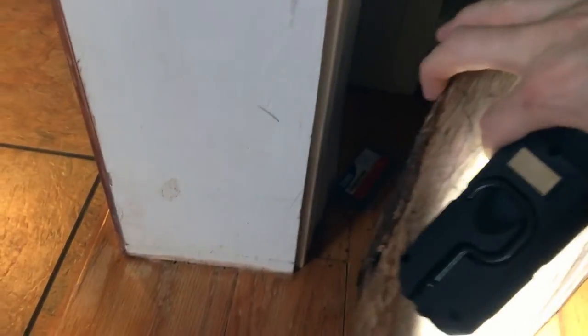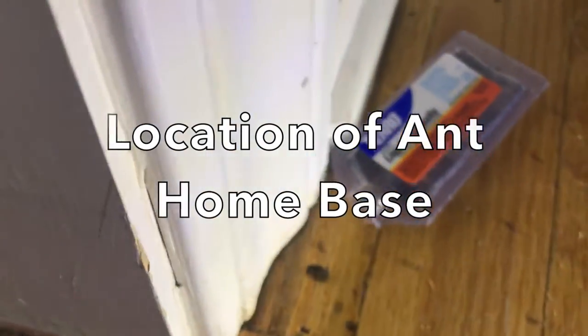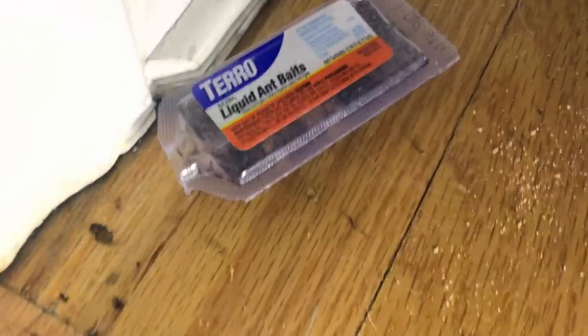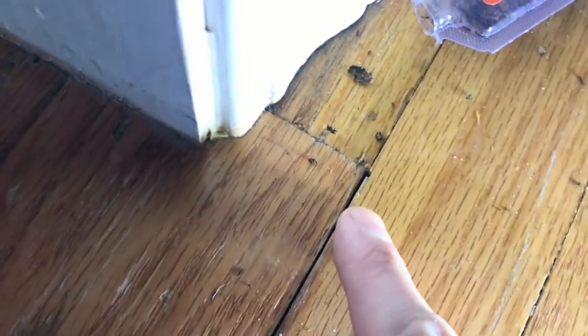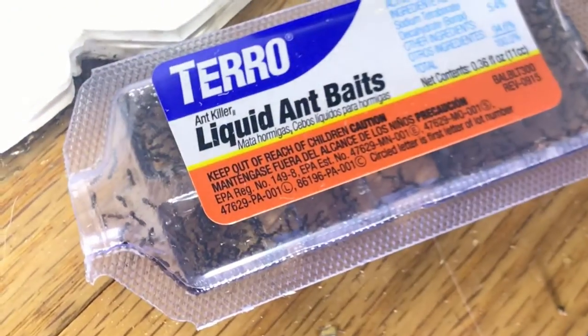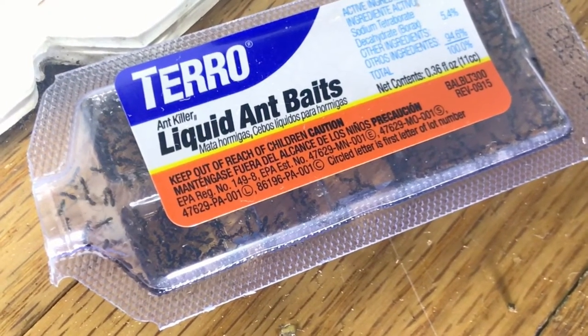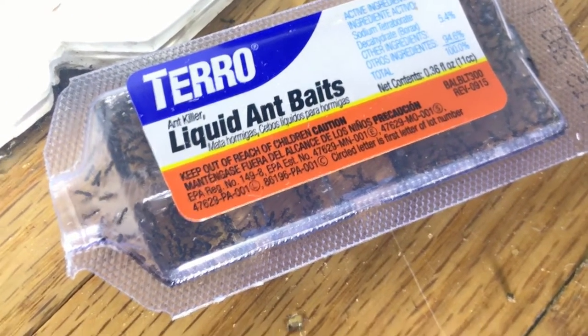And I'm going to go down and check out their home base here. So here's what we got going on. Home base action. That was the little hole that they live in. And there's like a ton of them in this trap. Oh my gosh. So I'll probably replace this trap with one of the other traps that didn't have a lot of action.